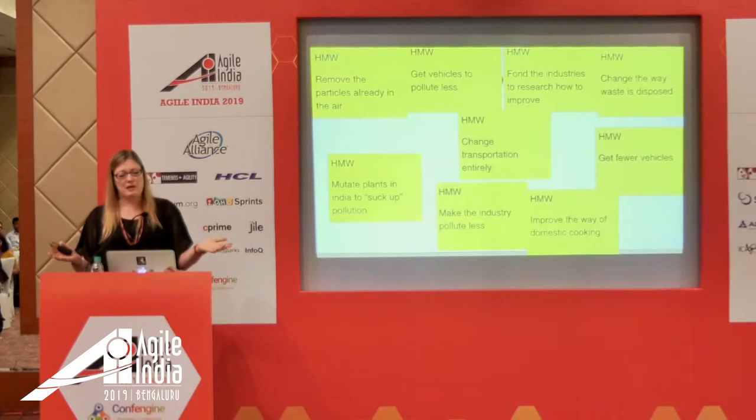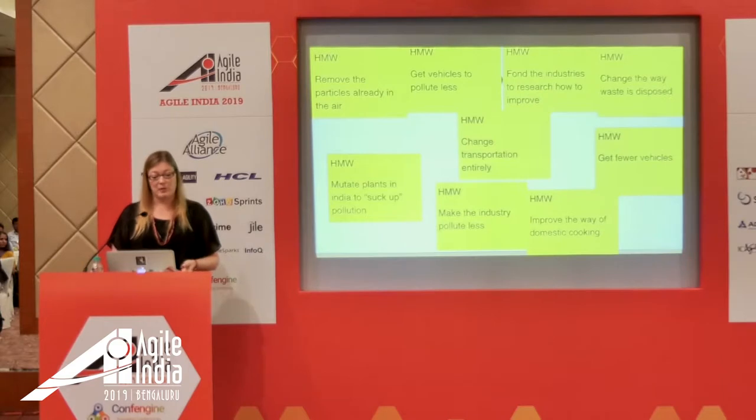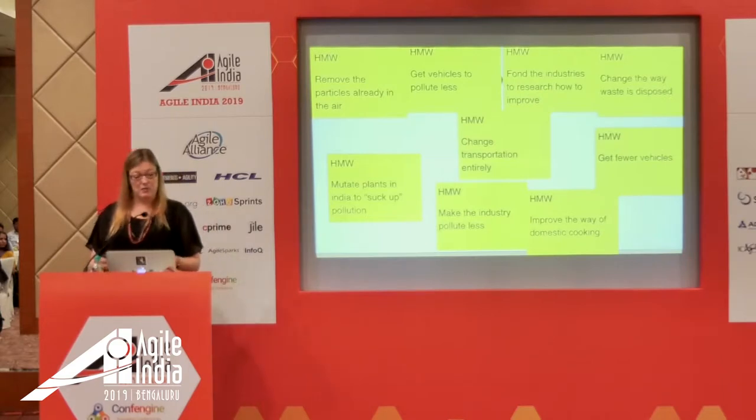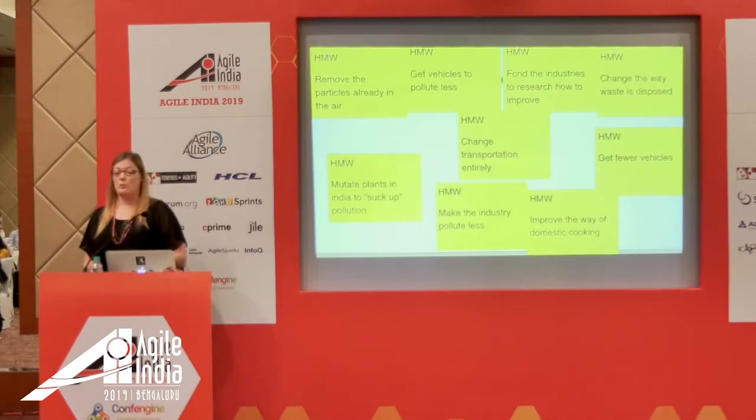So it could be, how might we remove the particles already in the air? How might we get vehicles to pollute less? How might we fund industries to research how to improve? How might we change transportation entirely? How might we make the industry pollute less? How might we mutate plants in India to suck up the pollution? How might we improve the way of domestic cooking? How might we get fewer vehicles and change the way waste is disposed? So these are some of the things that could come up in how might we.